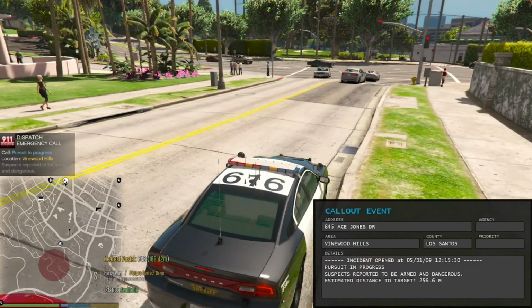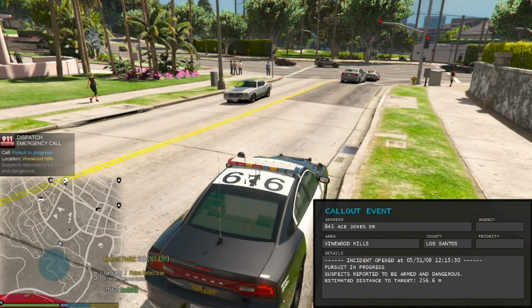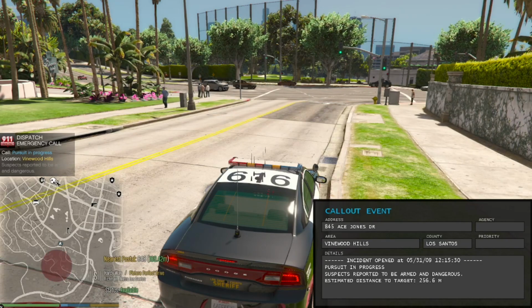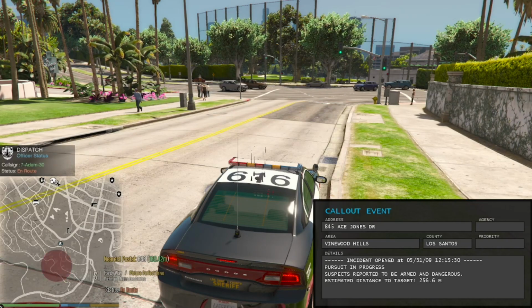Officers report, possible 148 in Vinewood Hills. Gunshots reported. All units respond. Code 99, emergency. 7 out of 30. You can show me en route. 10-4, copy.